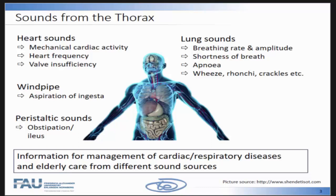But apart from disease management, you can have a look at cases of elderly care. Particularly in elderly persons, you can have aspiration of ingesta, so a measurement from the windpipe. And if you go more to the bottom of the body, you can also have the peristaltic sounds, so information about obstipation, and in the critical state about ileus.